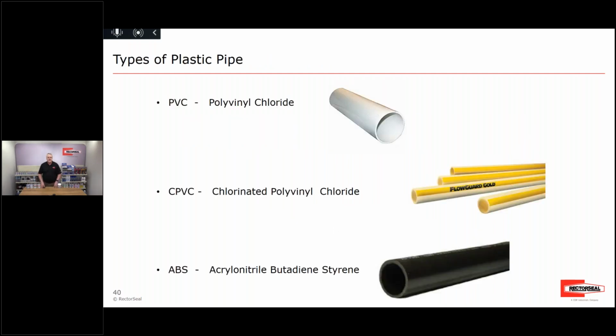Now let's talk about the types of plastic pipe. We have PVC and CPVC, and those top two are expected to be pressurized with fluids. And then you have ABS, and ABS is going to be mostly drain, waste, or vent applications.